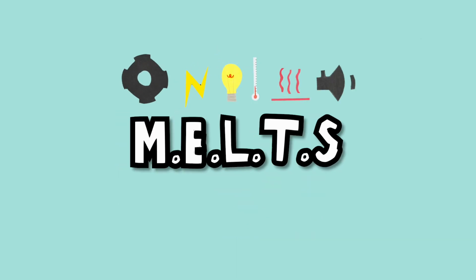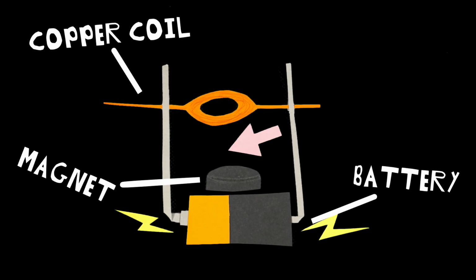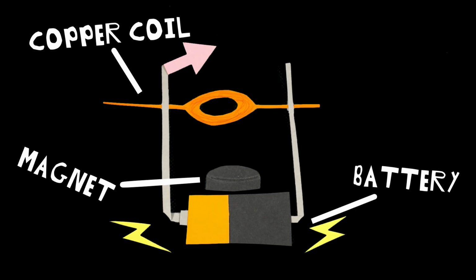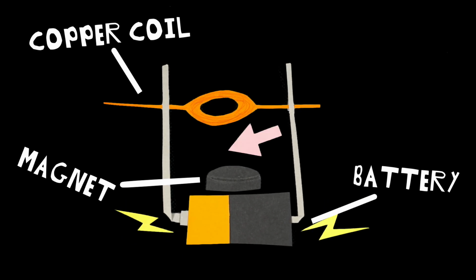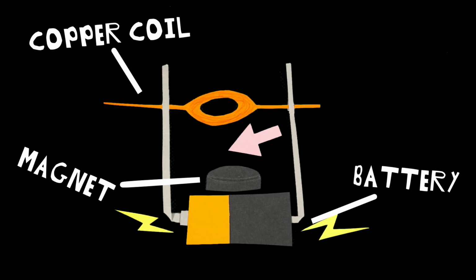It's easier to remember as MELTS, MELTS. Kinetic energy generators use mechanical movement to turn an electromagnetic generator, spinning magnets in a copper coil or a copper coil in magnets, which creates the electrical energy from the movement.